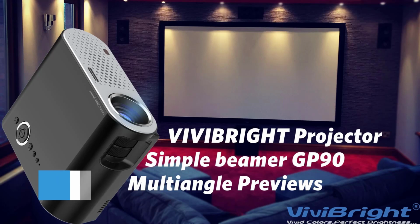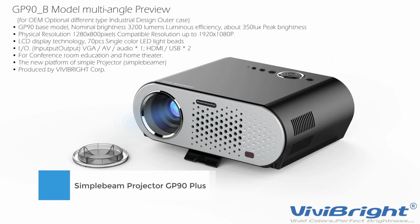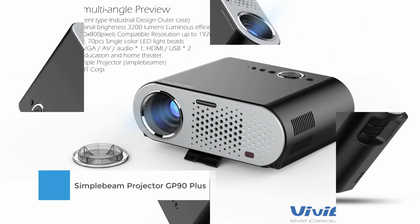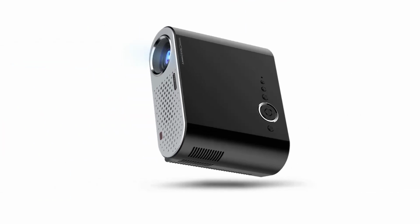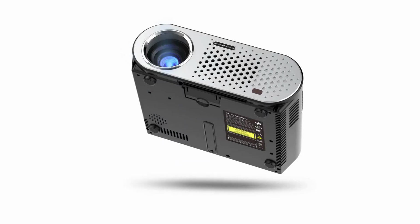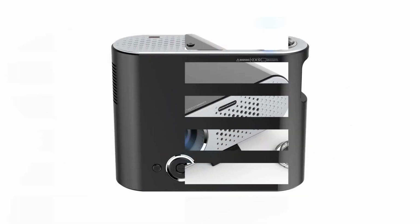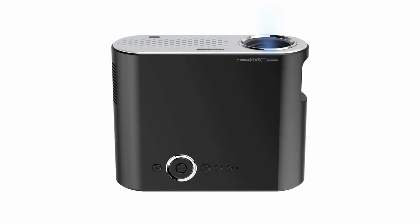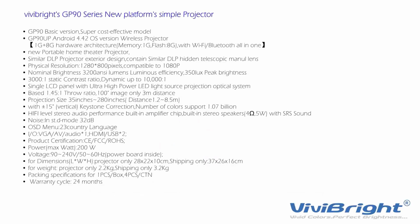Number 3. Simple Beam Projector GP90+. Vintage gaming doesn't take a beast of a projector, and while the bells and whistles of a premium 720p projector are certainly stunning, Simple Beam offers a stripped-down projector for those who want an affordable solution. This is the most affordable and basic projector you'll find in the 720p range. It's a solid device and has a very long lamp life. This projector can function at under 4 feet like most short throw projectors, but the recommended use starts at 5.9 feet.